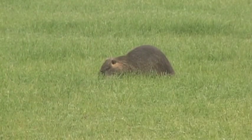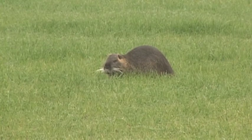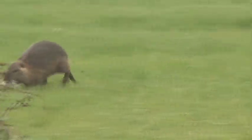Originally they came in as a get-rich scheme, where you'd raise these. The fur prices were good and the meat was supposed to be good, but the market fell. So instead of euthanizing them at that time, they just released them. And we also had some major flooding events that washed some of these fur-bearing ranches out, so they escaped that way. Since then, they have populated most of western Oregon and have got into eastern Oregon as well. And the Willamette Valley has a very high density of nutria in it.